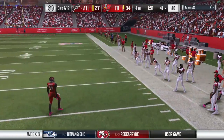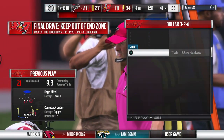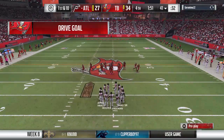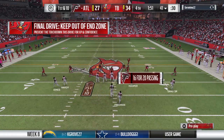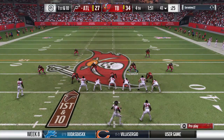He's got Sanu. And a nice gain of 21 yards. That's what they need right now. Get the first down, get out of bounds, stop the clock. Just playing smart football, understanding the situation, making the plays necessary, and making sure that clock stops at every opportunity.